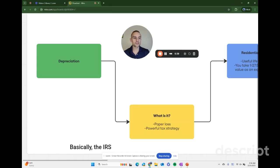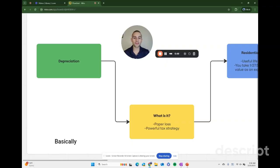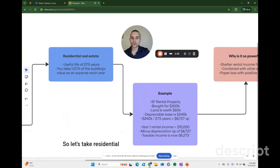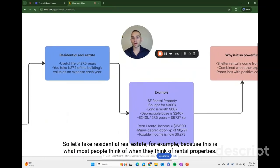Basically, the IRS lets you pretend your property is wearing out over time, even though it's actually going up in value. So it is a paper loss when in reality you could be making money. It's a super powerful tax strategy because even though you could be actually making money, you could be showing a loss to the IRS. So let's take residential real estate, for example, because this is what most people think of when they think of rental properties.